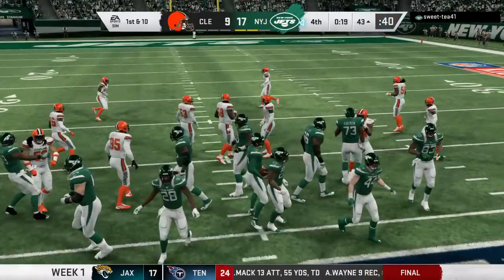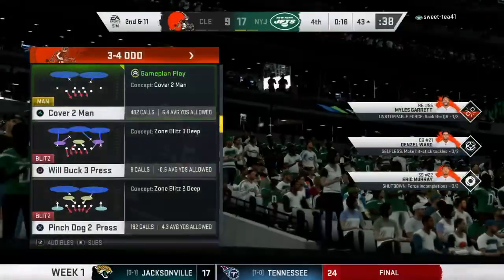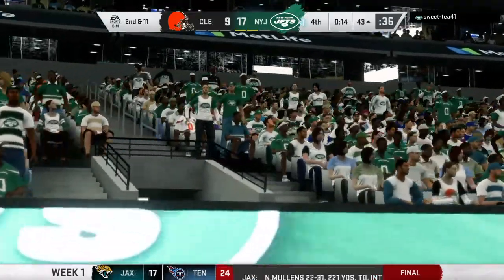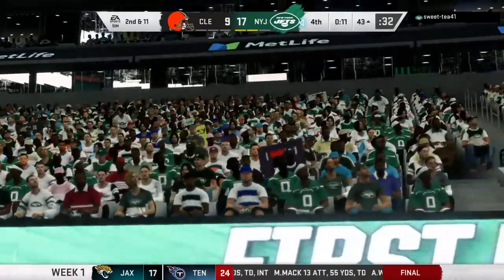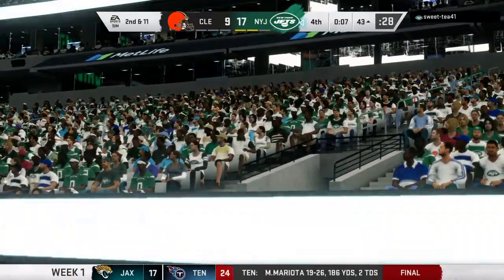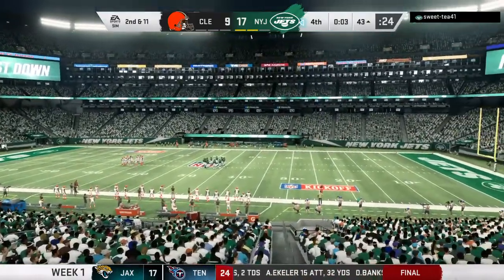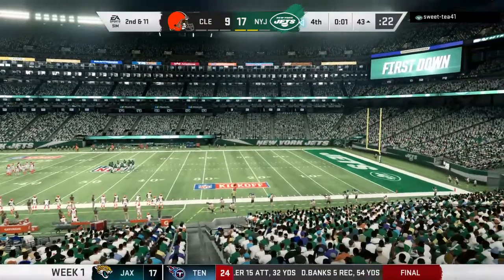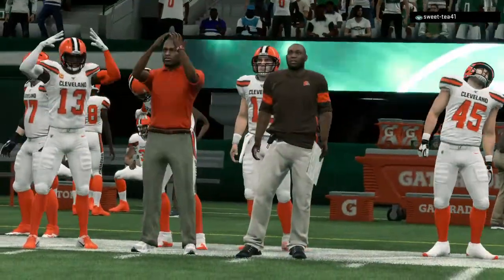They go down to a knee, and the new campaign off to a good start. It's a win here in Week 1. Brings up second and 11 at the 43-yard line. So it's a victory here for the New York Jets.